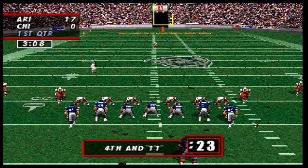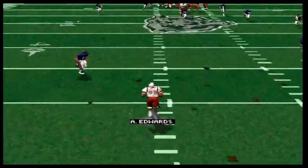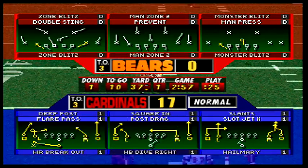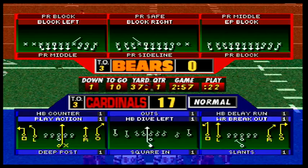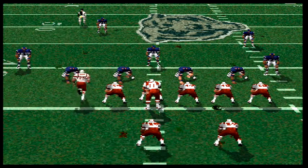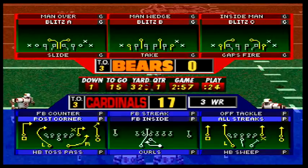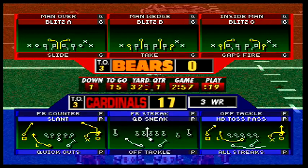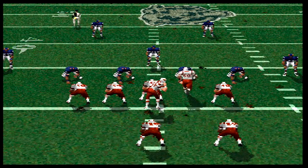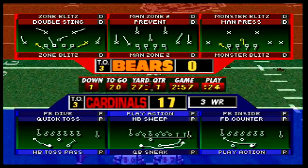Fight! Fight! So it's now first and 10 at the 37. False start. Number 75, offense. False start. Number 60, offense.